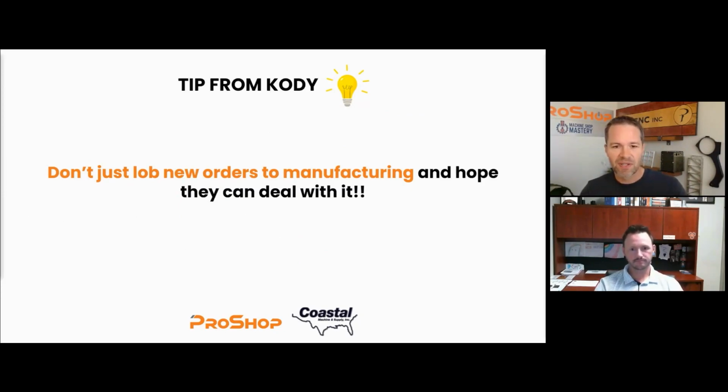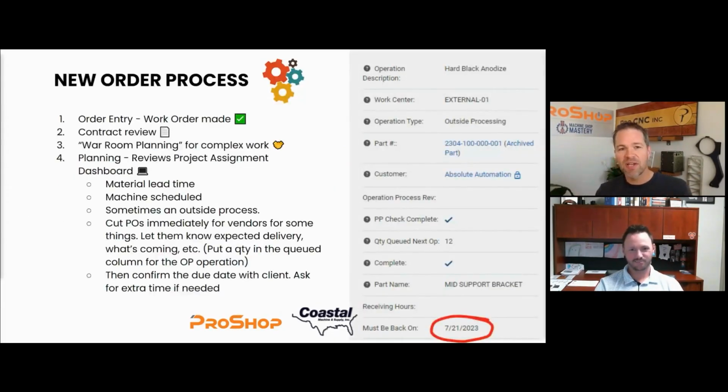So there's the tip. Don't just lob new orders over the wall and hope they can deal with it. You definitely want to work collaboratively. So let's talk about your new order process. And this is really when we start getting into the meat and potatoes of that really proactive process of not only setting yourself up right when you're estimating your jobs, but then once you win those jobs, making sure all the boxes are ticked so you're setting yourself up for success. So let's go through that.